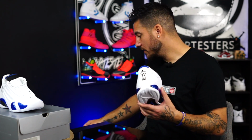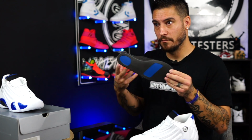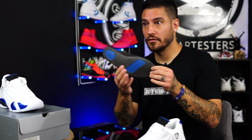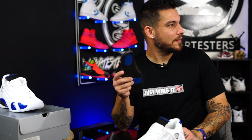Something that I keep forgetting to show when we did these last. I always forget this, which is my fault. But the insoles, they're not exactly like the original 14s, but they're close. The originals had something just like this. They were just better. These are noticeably cheaper and thinner. Got extra little EVA pads in there. The originals had that too. I think I have some originals somewhere.